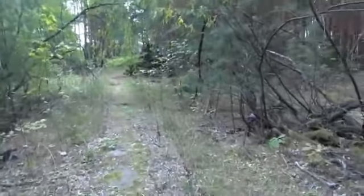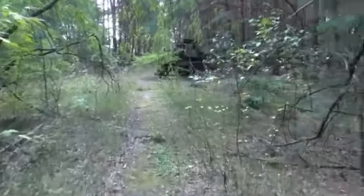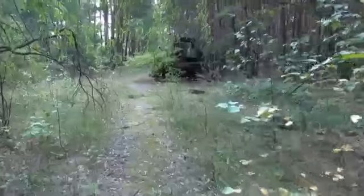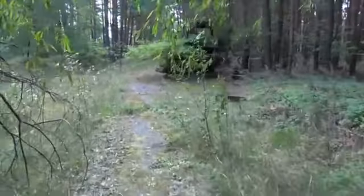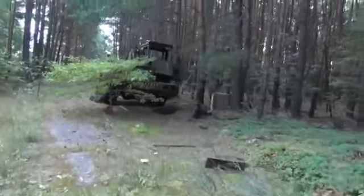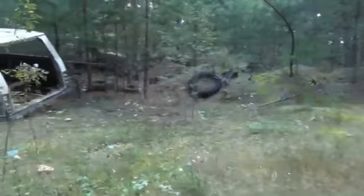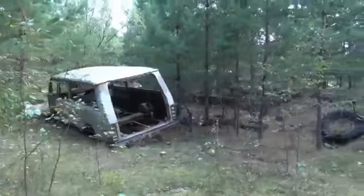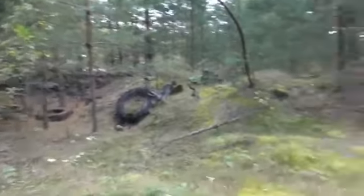So, let's make our way on through to the woods. The woods near Chernobyl, near the Chernobyl nuclear power plant. Beautiful late summer day here. Someone has trashed an old car, and tires and everything.